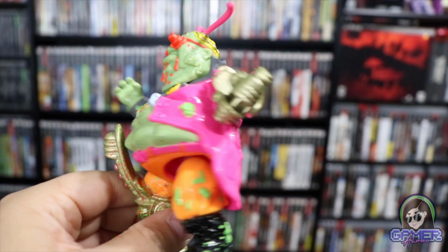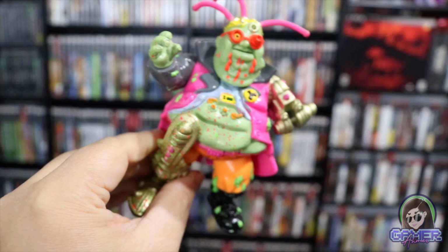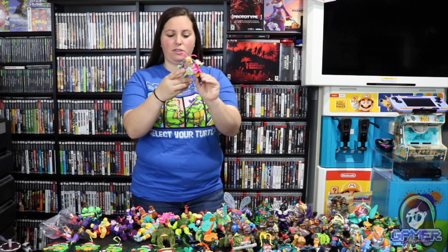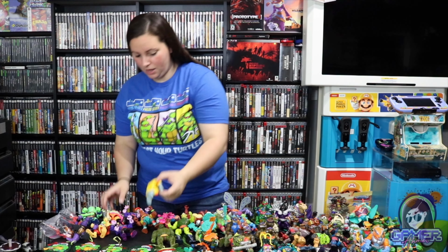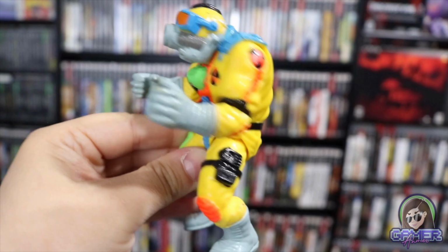We have this Psycho right here, this one has all of this gold included. Looks like we might be missing a few pieces, but we have overall the main core of this character right here. Then on to this one, we also have this like radiation style.